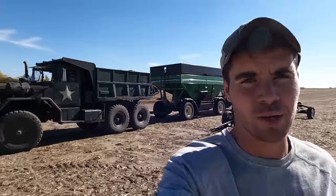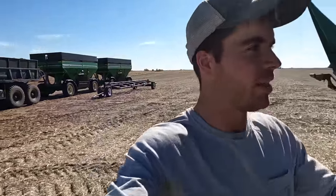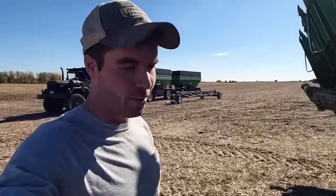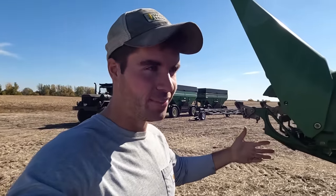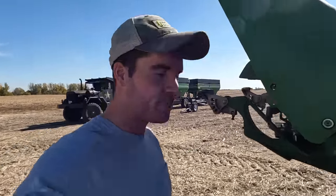Okay, I got Spencer's military truck all hooked up for him and the wagon. I'm gonna hop in the combine here and get started. We gotta put these snouts down quick. But we're gonna get rolling. I'm gonna combine the farm I just bought. And I've never done anything on it, honestly, besides walk it. So it's gonna be interesting.